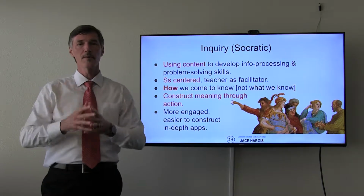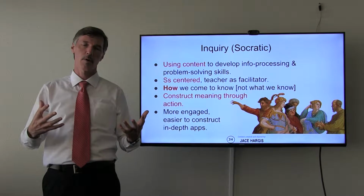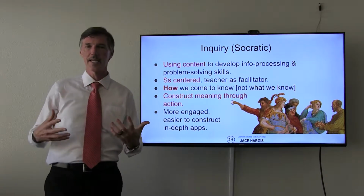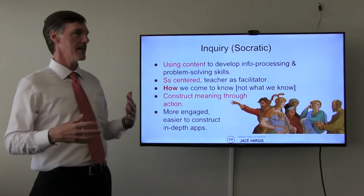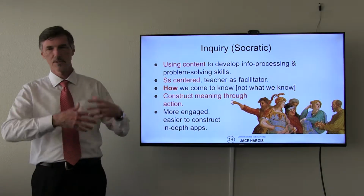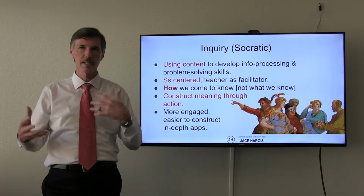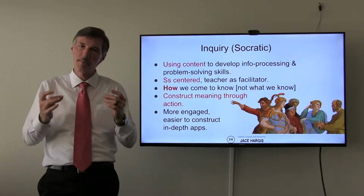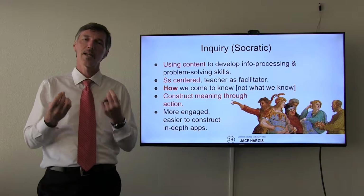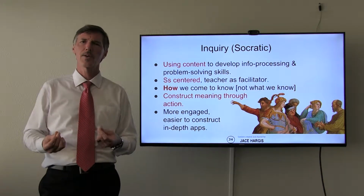The one thing that I do want to express is that some people get a few of these terminologies confused. I use inquiry-based as kind of the beginning and a derivative of what people may see as the Socratic Method. The Socratic Method obviously is basically student-centered. It's kind of how we come to know things. You're constructing these meanings, a bit of constructivism, but the bottom line is that it's a lot of people asking questions back and forth, and questions are valued more than answers.